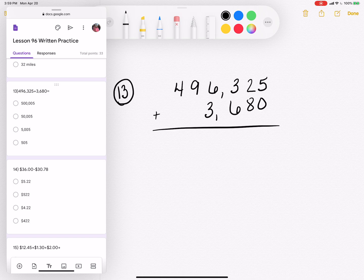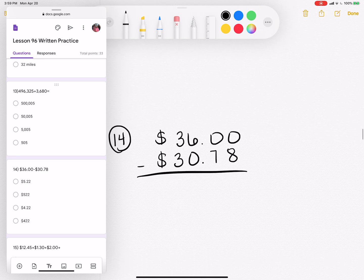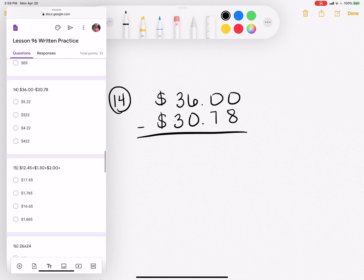Number 13. We're adding these numbers. The most difficult part of this whole thing, making sure your place value is lined up. Just give yourself plenty of space. 5 plus 0 is 5. 2 plus 8 is 10. Carry. 6 plus 3 is 9. Plus 1 is 10. Carry. Again. Carry. Again. Carry. And 5. 500,005 on number 13.